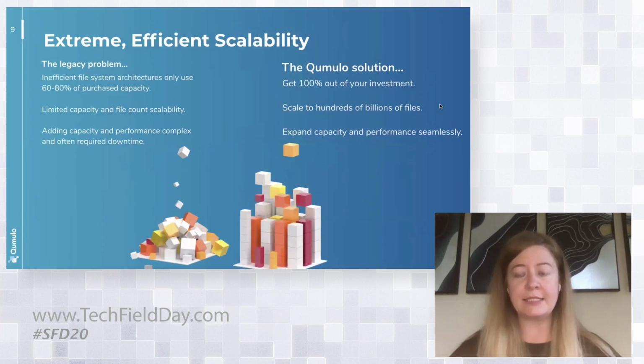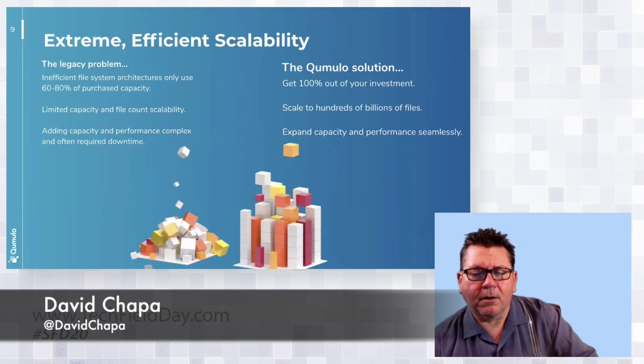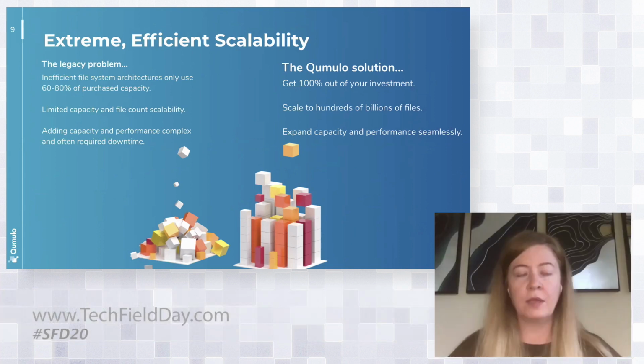Molly, yes. Are you doing any efficiency on the blocks before you replicate? In other words, any compression, deduplication, encryption? You know, I'm going to actually ask one of our technical team to answer that. Keith, do you want to jump in on that, or Tim?